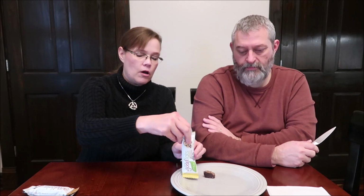When I posted that picture on Instagram, somebody told me at the time that it is a Canadian company. So these may have been around for a long time in Canada, and maybe they're just making it here. Is that too big? No, that's perfect. So, chocolate chip cookie dough.